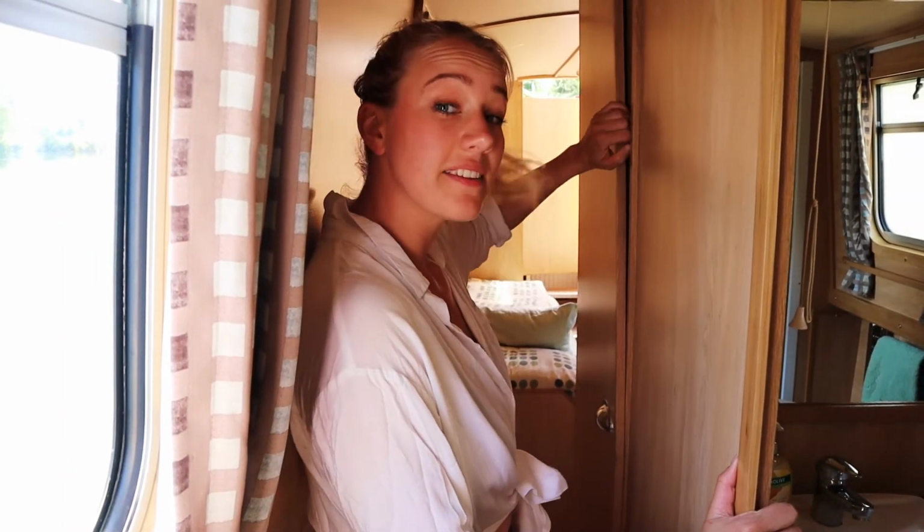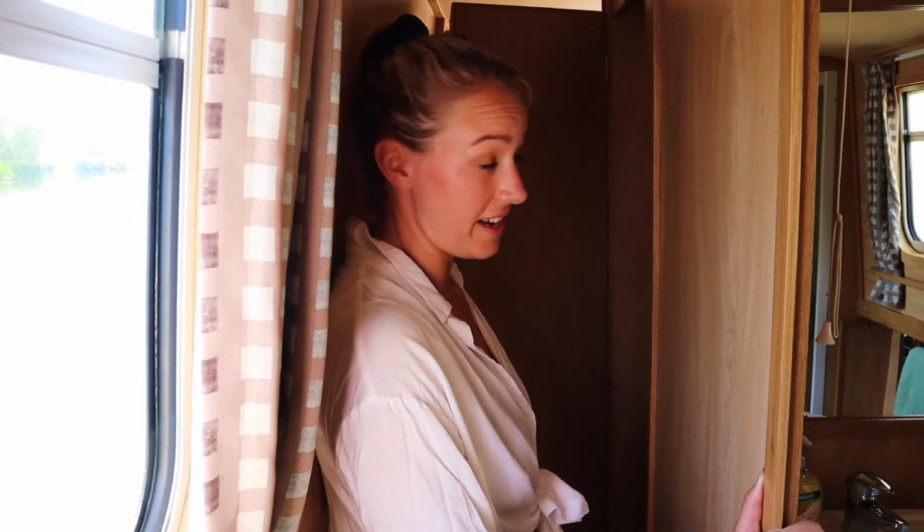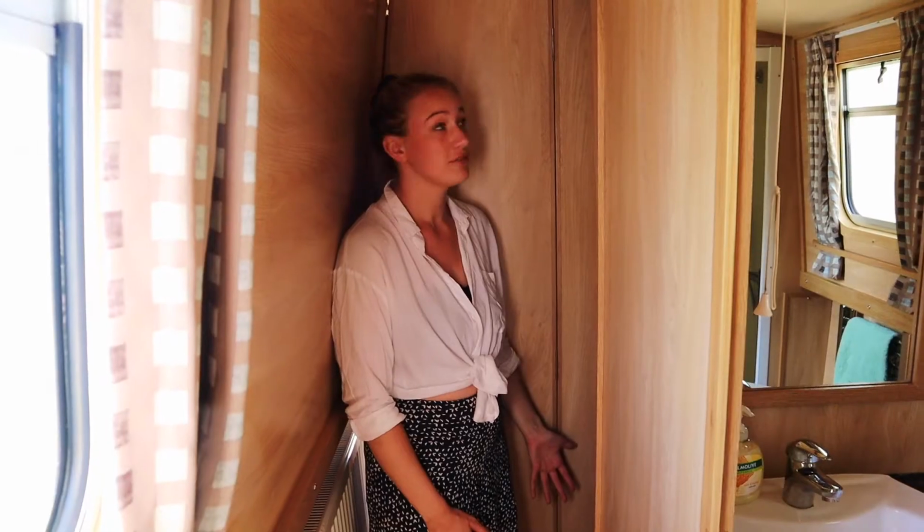And the corridors are a bit slim, but in this corridor is my closet. And an extra door again. So here I was able to store all my clothes, pretty much. And there's some extra space left over.